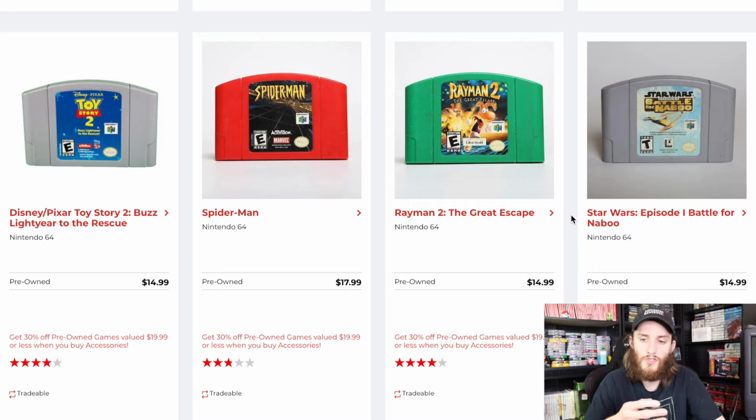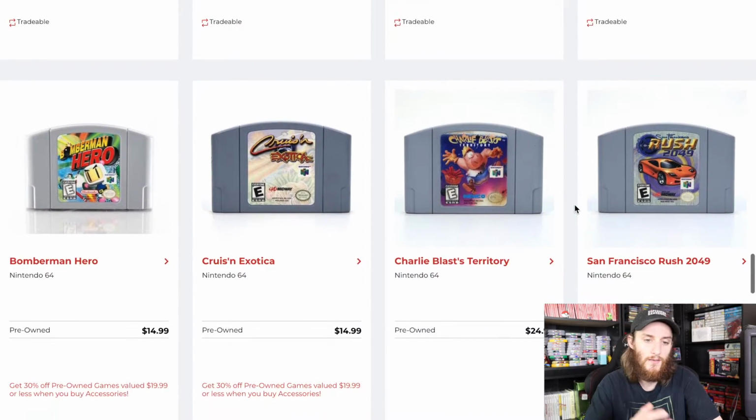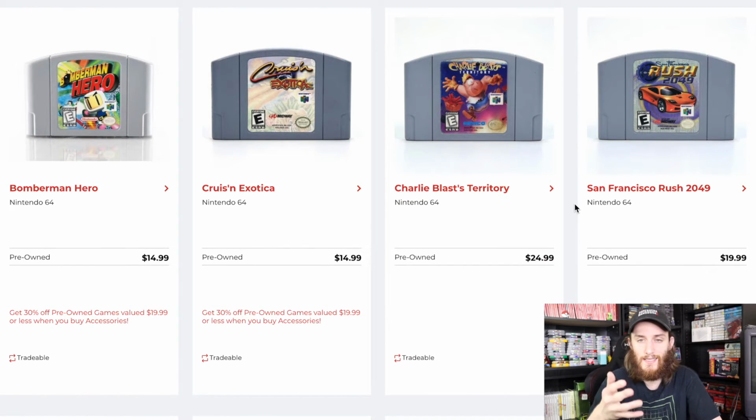There, Star Wars Episode 1 Battle for Naboo, $15, that's a good price there as well. We already talked about Bomberman. There's a $15 Bomberman game. There's Cruisin Exotica that I talked about earlier. It is the more expensive one, and I don't know why it's more expensive. Maybe they made less of them, but I love that one the most, so 15 bucks is definitely well worth it to me.